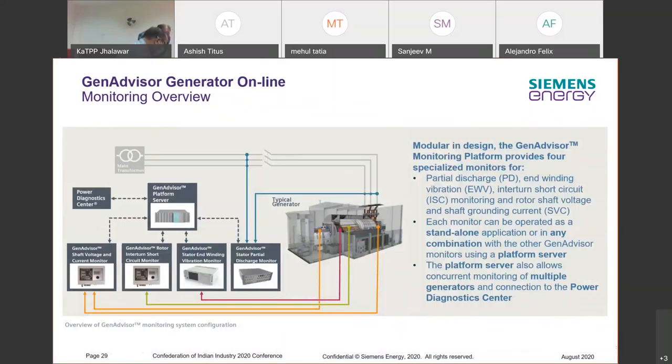So this concept of condition-based maintenance is valid. It's something we can implement just by looking at operating data. However, there's a big advantage gained if we are able to couple it with our advanced monitoring platform, which is called GenAdvisor.